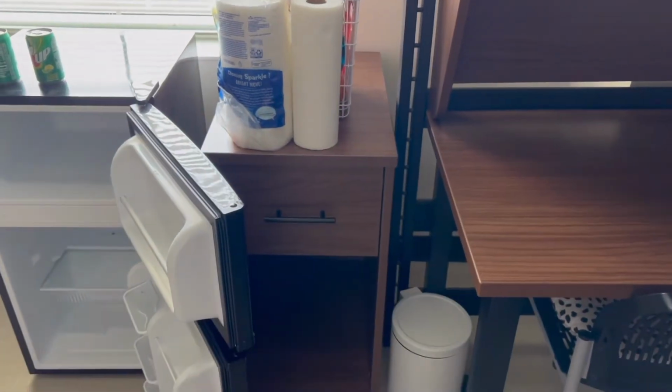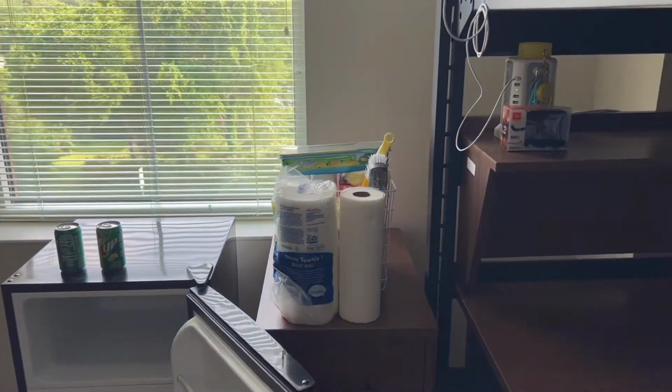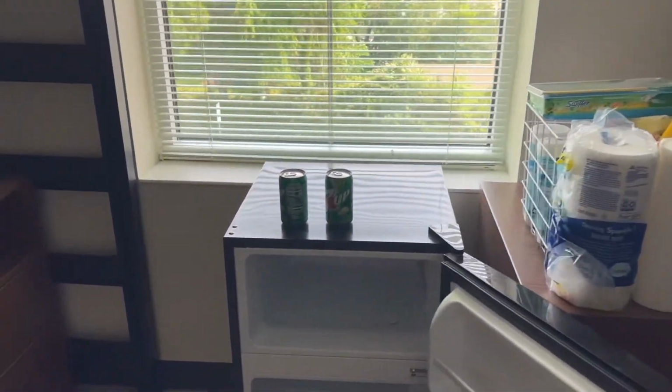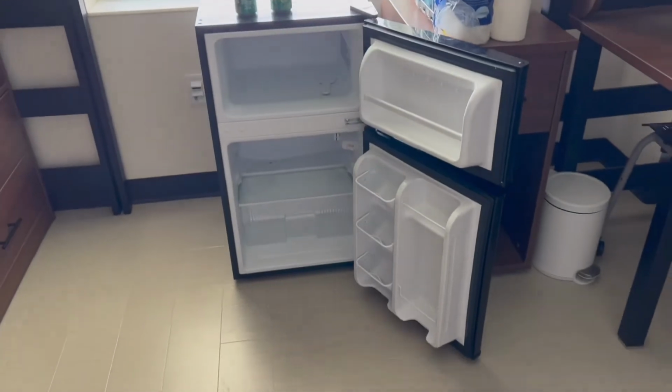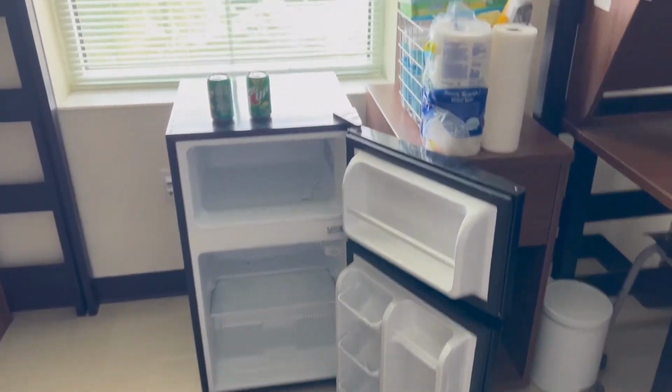That is all cleared out. These are my cleaning products that I'm going to use tomorrow. Two 7-Ups that I plan on drinking. I needed to defrost my fridge, so that's what I'm doing right now.